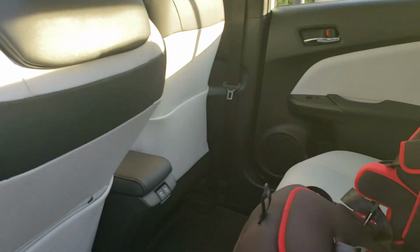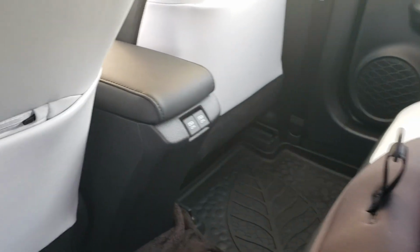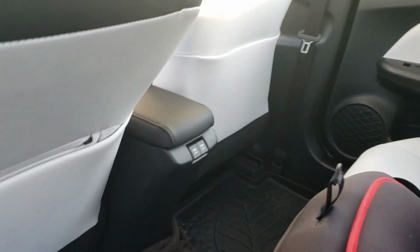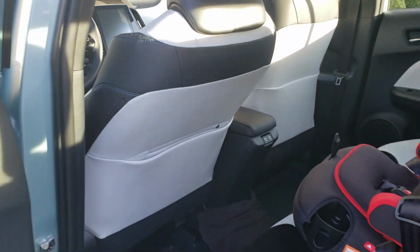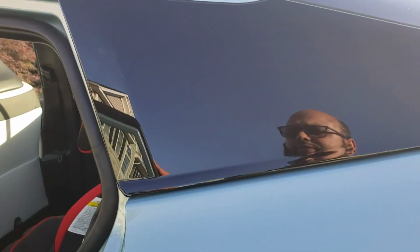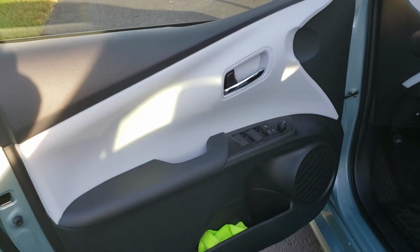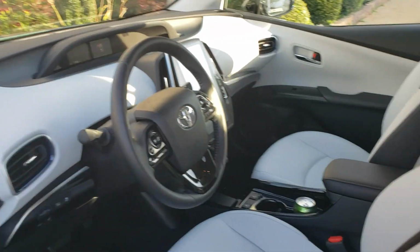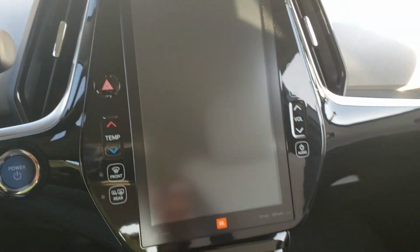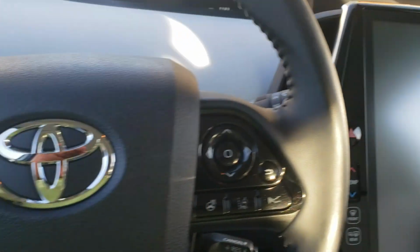One thing I wish they put is AC vents here in the back. My wife sometimes complains about not getting enough cool air in the back. It takes a little longer to cool. That's all. When I'm driving by myself, obviously I don't have any issue, but when you are sitting in the back, yeah. Now I like the display definitely.